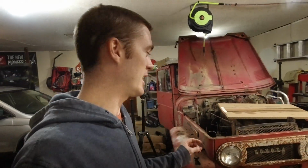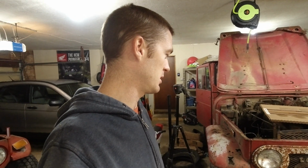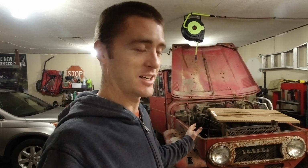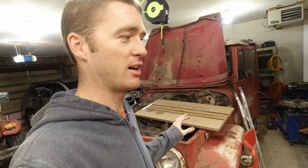What most likely is going to happen is I'm going to strip this of every good part I can possibly get off of it and then scrap the rest. I know that's hard to say, but I hate the idea of scrapping an FJ, but there's no title for it and it's just way too far gone. Most people probably recognize that this is a good parts vehicle, but I might not strip it. I might just drag it out there and leave it sit.